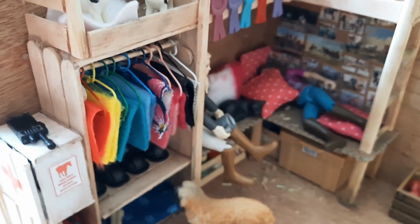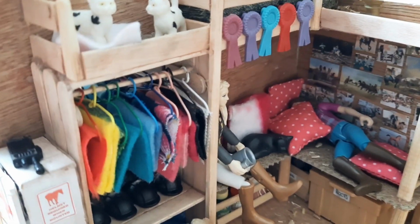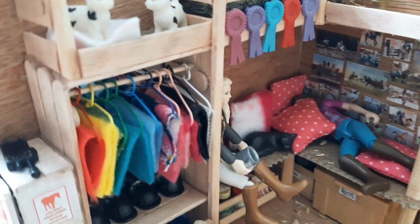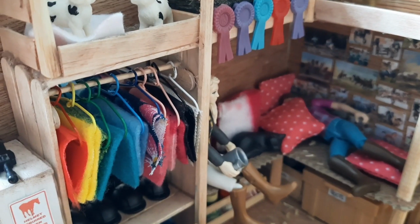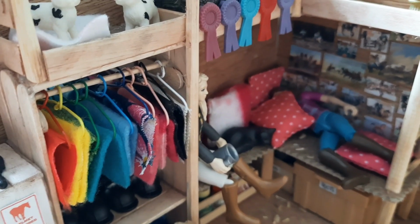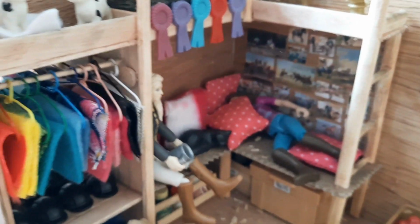So let's do this cupboard first. I don't know why, I'm just feeling this cupboard. So in here we have an assortment of saddle pads. They are in rainbow order, and I've also made coat hangers to hang them all up. And the colour of the coat hanger corresponds to the colour of the saddle pad because I was feeling quite fancy that day. So yeah, that's a little bit extra, but it's quite cool.